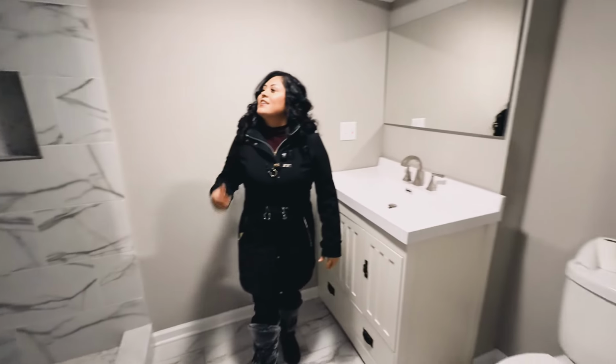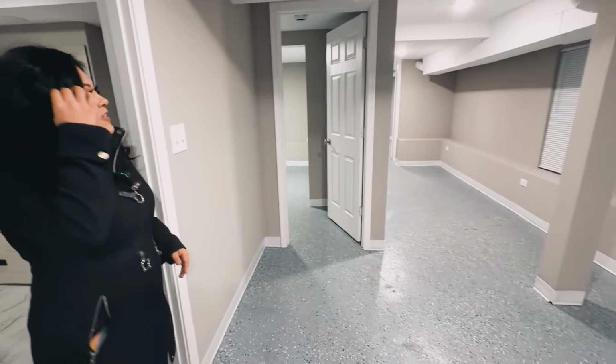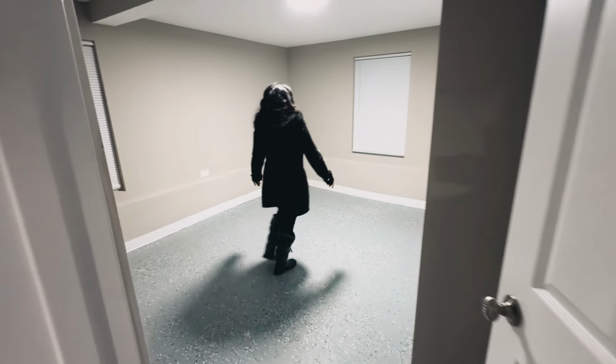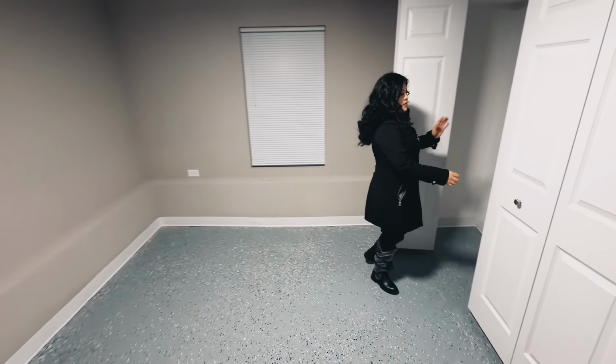Let's take a look here. Now what else do we have down here? Is it bedrooms or what? Yeah, another room. It could be a bedroom. It could be a workout room, craft room. Pretty much whatever they want to do. They don't need a guest room. It's a pretty big room, if you ask me.